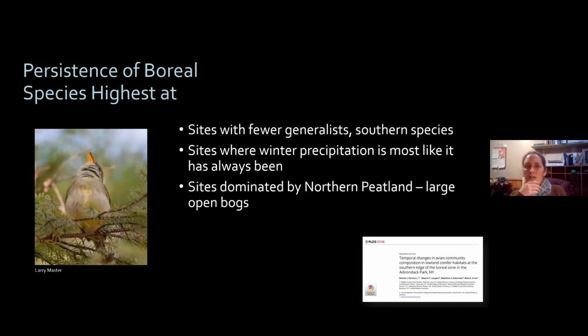We did find that the persistence of boreal species was highest in sites that had fewer of those more generalist common species in them and increasing in them, and also fewer southern species. And when I say southern in this instance, I don't mean pelicans from Louisiana. I mean southern birds by way of birds whose geographic center of their distribution is south of the Adirondacks.